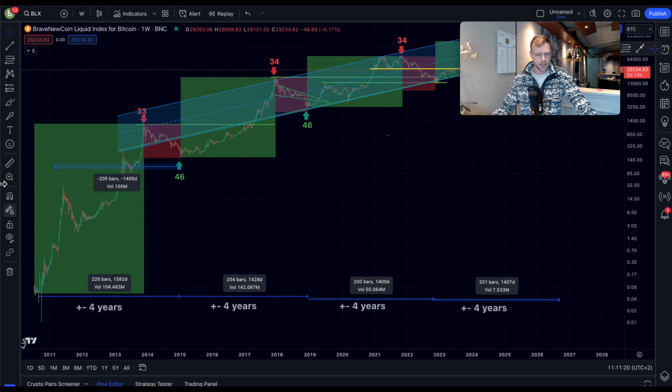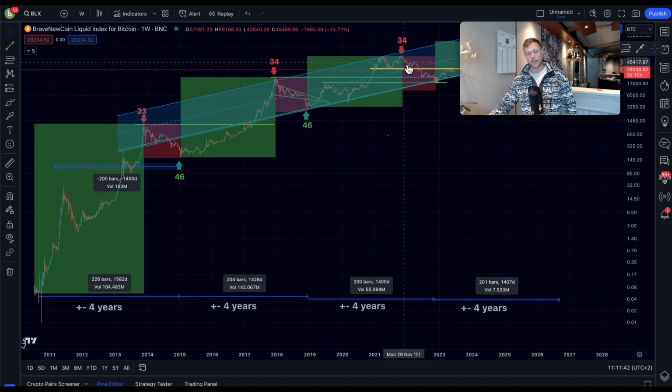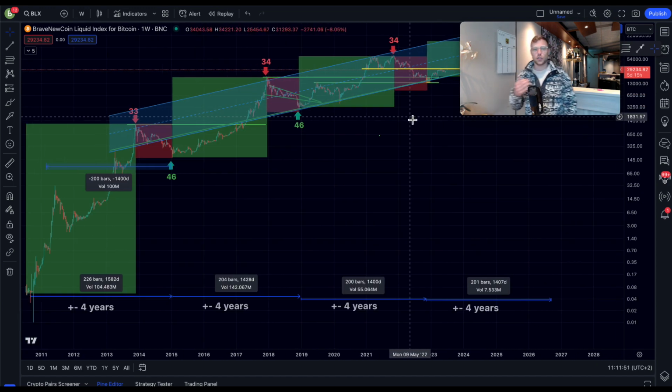So here we can see that very clearly. We go 3 years up till the month 33, and then we go down till the month 46. The next bull market was actually the same. We go 3 years up, we go 1 year down, a 1-year bear market. Then we go 3 years up. The previous bull market was exactly the same. We topped around that 34-month mark, and then we come back down roughly at the 46-month mark. We had the low again. So far Bitcoin has just been following this 4-year cycle perfectly.